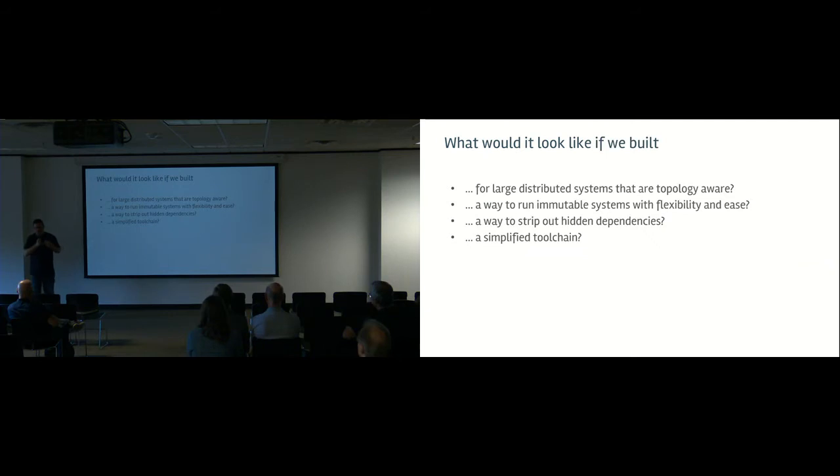And what would it look like if we built for large distributed systems that are topology aware? These big distributed systems that knew about all of the other components within their systems. What if we built a way to run immutable systems with flexibility and ease? What if we could keep those same bits identical from dev to test to production, but have a nice way to inject configuration parameters? Where's the database? That's something that's going to change. That configuration has to change as you move from one environment to the next. How can we keep that package fully immutable, but inject those configuration parameters?